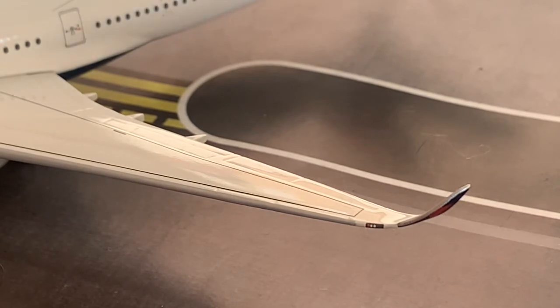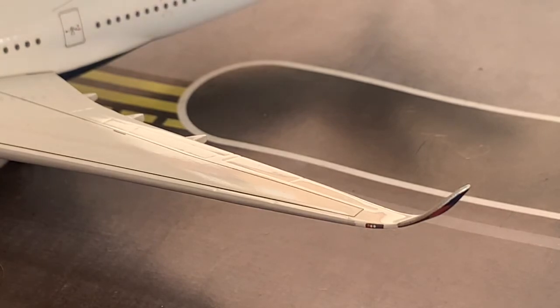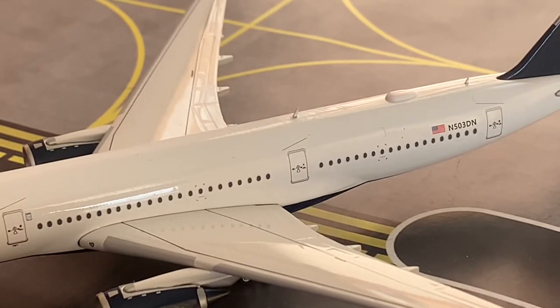So here, at the end of the wing, we have the iconic sharklet of the Airbus A350. Of course, this aircraft, I believe, wears the newer sharklets, the actual aircraft, the 1-to-1 scale. Of course, Aviation400 do their best in terms of replicating the sharklets, and not many brands can actually do a perfect job of the sharklets, but it's near enough to be perfect.